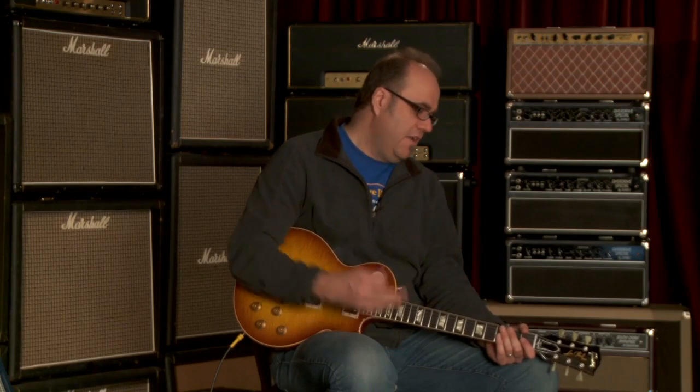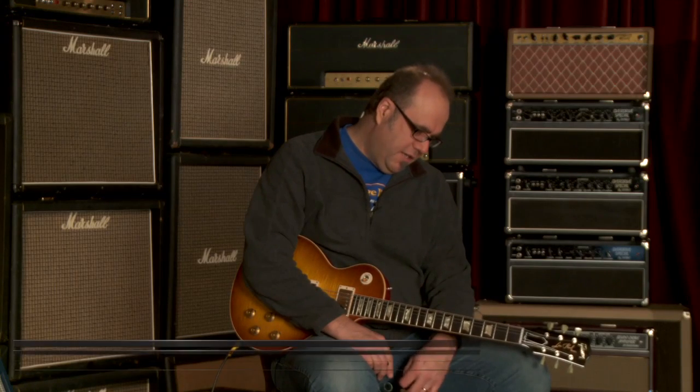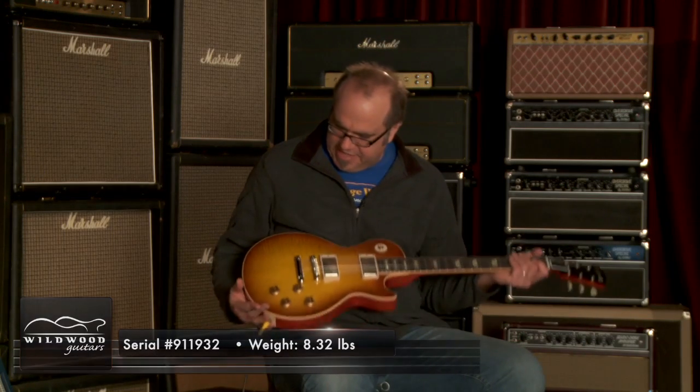Kidding me? Greg Koch here at Wildwood Guitars, being tempted again by one of these harbingers of delight. Look at that flame. It's ridiculous. Gibson Custom Shop Historic Wildwood Spec 1959 Les Paul. People at Wildwood have constructed what can only be amounted to as a home wrecker with this instrument. 911932 Iced Tea Burst. How sexy is that?